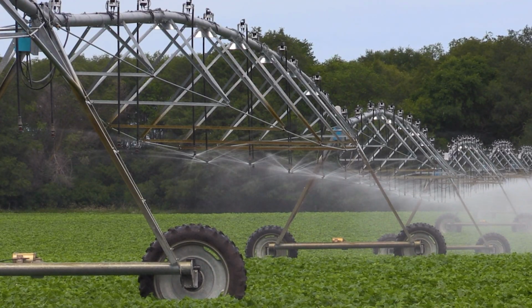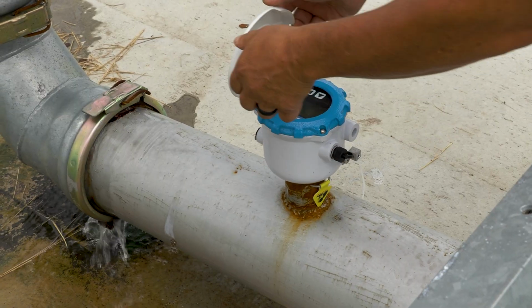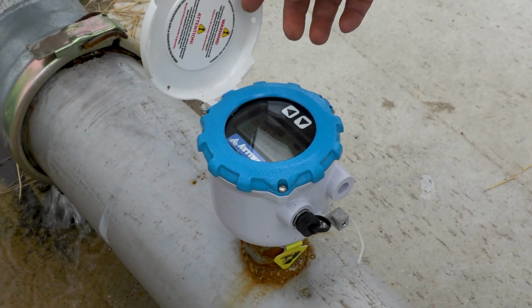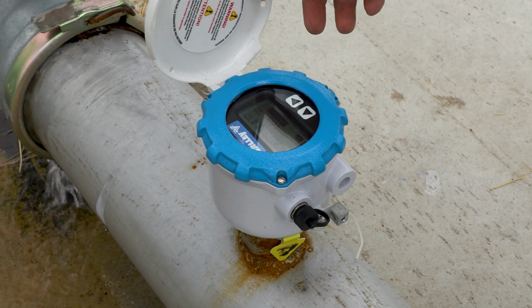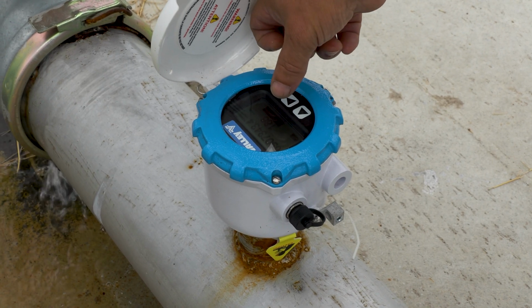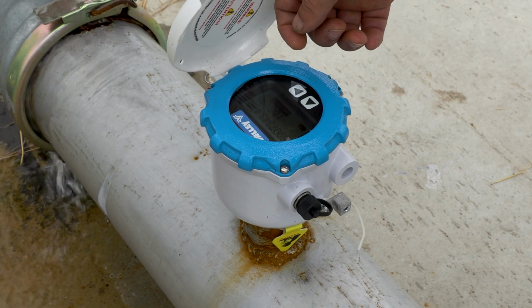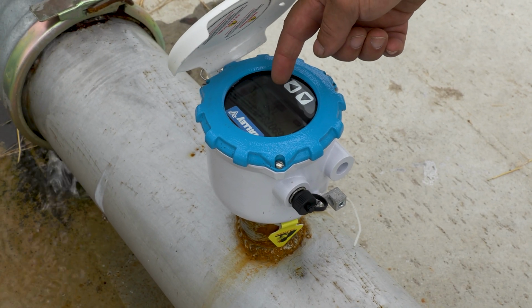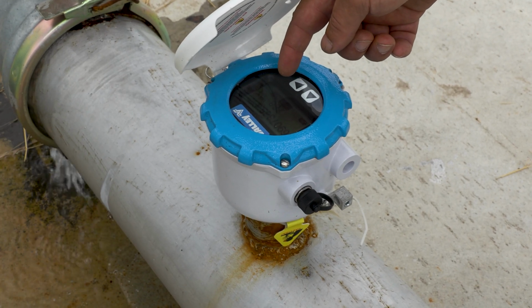Sweet. We have our water meter, our flow meter. This will show the amount of gallons that this system has used for the year. And now as the system's filling, it's showing how many gallons a minute the system is pumping. So that number will increase because I believe this system is designed for 600 gallons a minute. As it's building pressure, that number will increase.